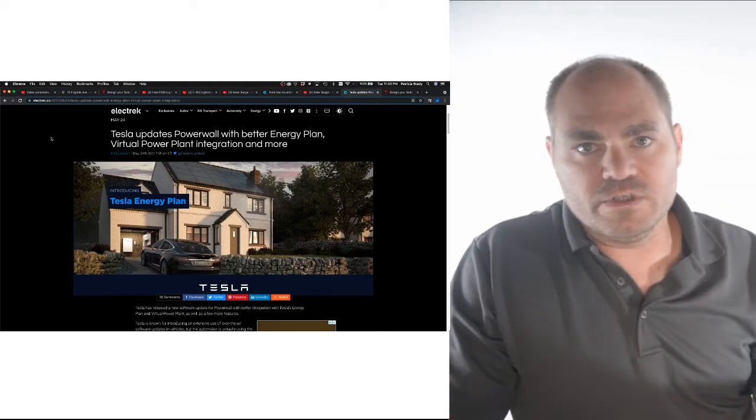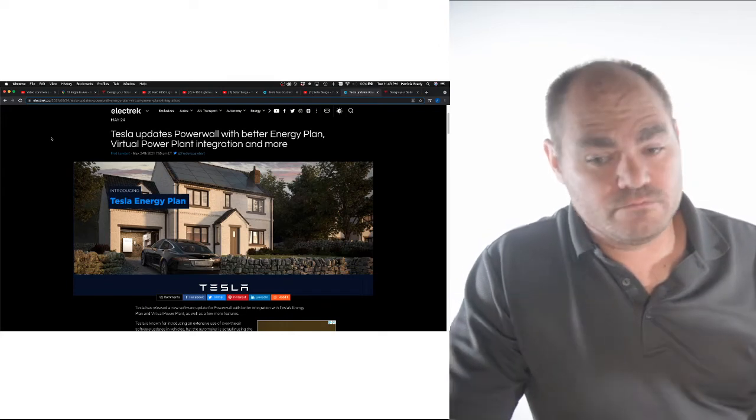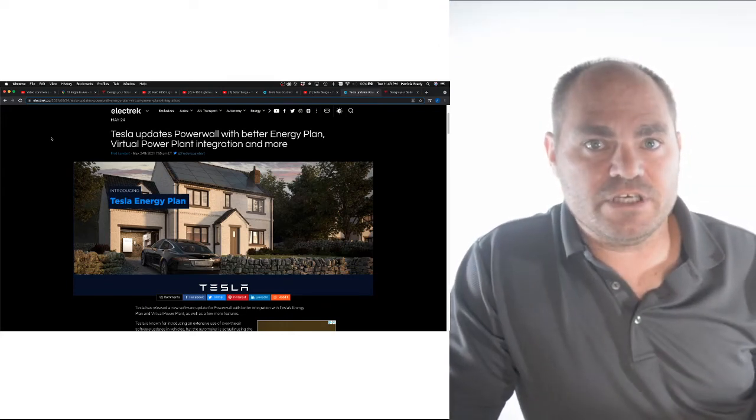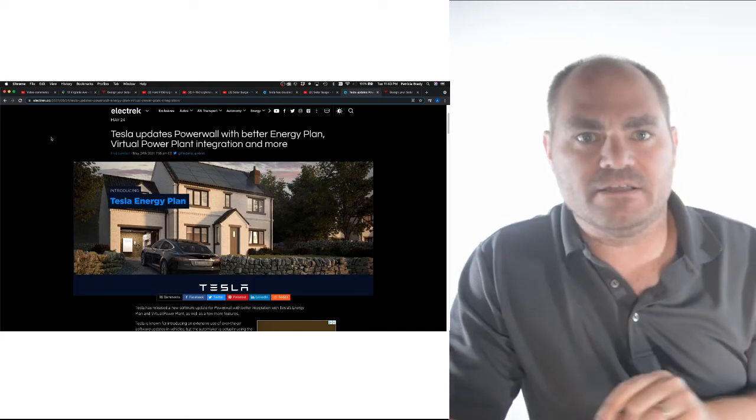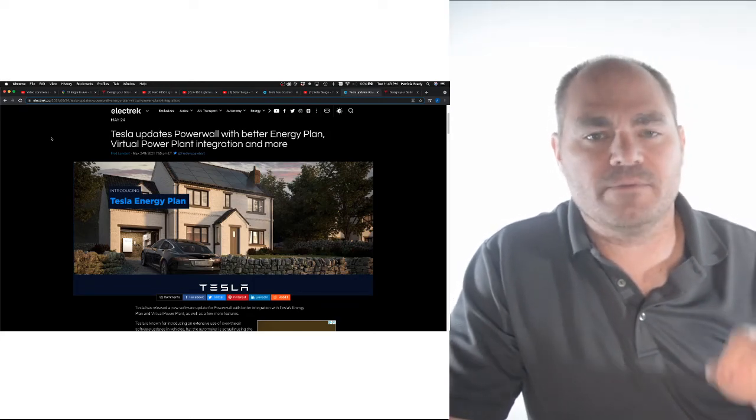Solar-only sites get better monitoring tools, which is cool. Tesla Energy Plan and Tesla Virtual Power Plant display more information about those programs in the app.